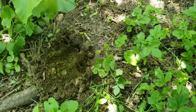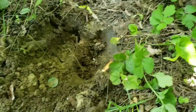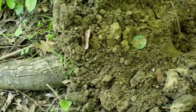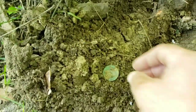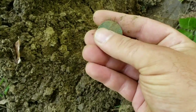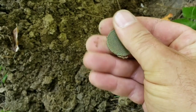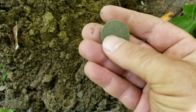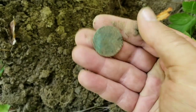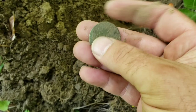Okay, so now I just dug a 21 signal. Wasn't solid, was jumpy. Right next to that big root. Big copper showed up. It's got to be a largie. Pretty corroded. Let's see which one.